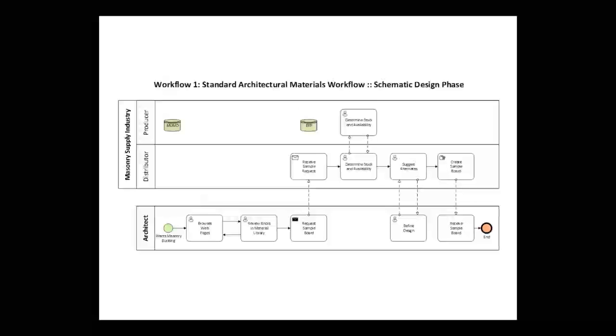And in this diagram, we see 3 swim lanes. We have the architect from left to right. We have a masonry materials distributor from left to right. And then we have a masonry materials producer from left to right. And so we see the business process of deciding and selecting masonry to go on a building. So the start of the process is here with the little green circle.